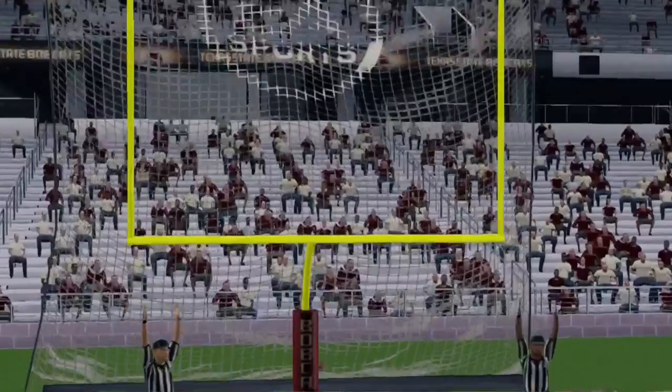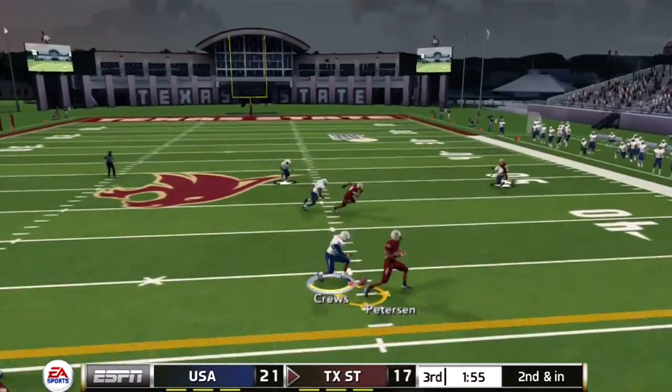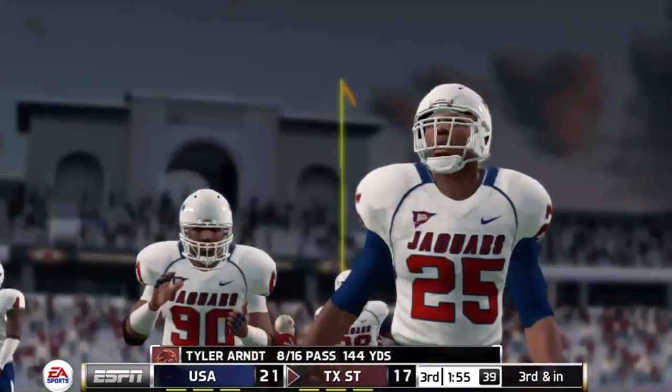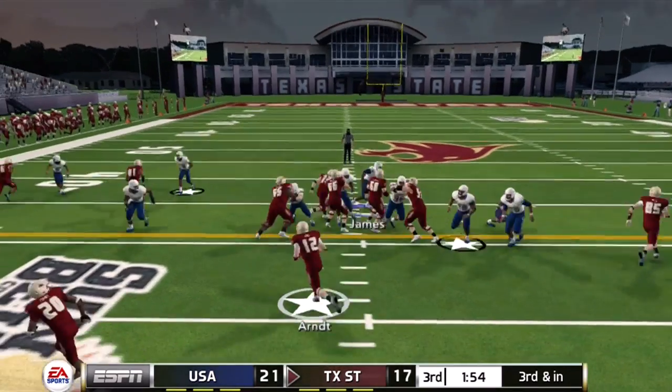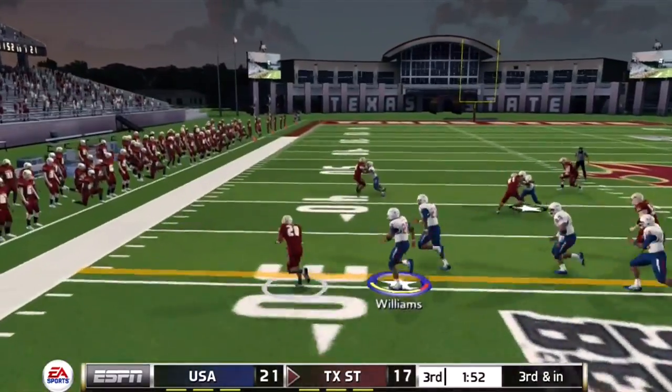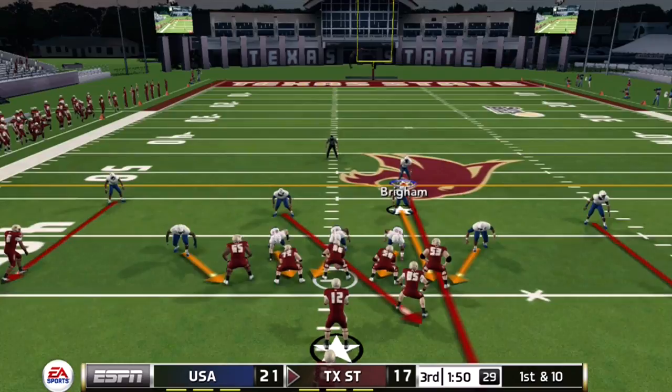second half. Now it's second and inches for the Bobcats as Arndt drops back. He finds a man, and his man drops the pass. Could the Bobcats be choking under pressure, or are the Jaguars for real? Franks gets the option from Arndt, who picks up the first down on the play.